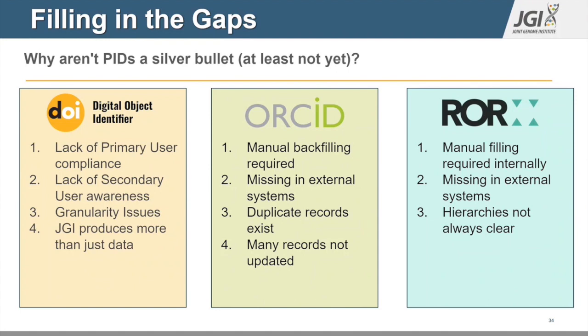Much of this has to do with the fact that while many players in the larger research ecosystem, so individual researchers, funders, publishers, publication indexers, and so on, are starting to adopt these IDs, we're still not 100%, and that leads to a lot of gaps and will likely continue to do so for the foreseeable future. But that's okay, because despite all of this word vomit that I've been throwing at you for the last 5 minutes, we're still way better off with the persistent identifiers that we do have than we would be without them. And so I'm definitely very, very thankful and impressed with the start that's been made.